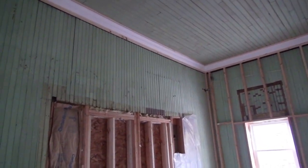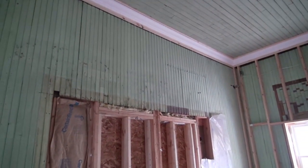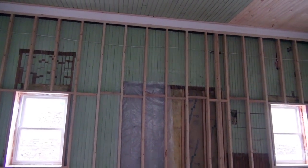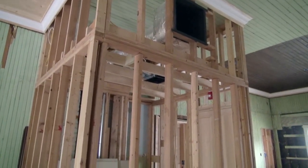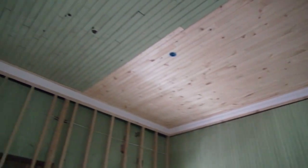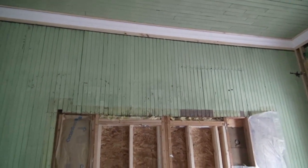Again, the walls are covered in lead paint. Everything you see that's green, all tested positive for lead paint. So that's one issue. Another issue is that on the back, we built out the wall, and over on the bathroom, this is all newer construction as well. But in addition to that, the room has had many different alterations made by different owners over the years.